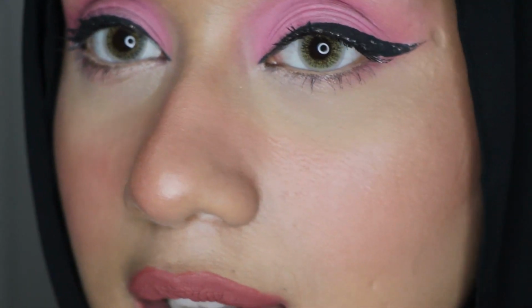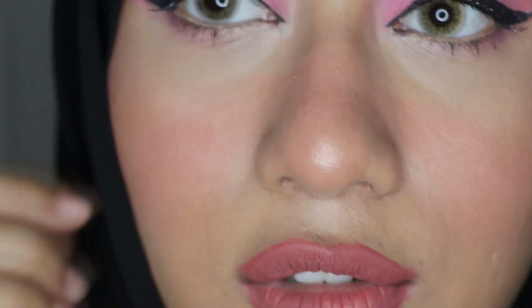I said 10 hours later it looks like this. Now it's 12, it's 12:01 at night. And I wore this foundation at 2 p.m. today, earlier. This is how the foundations look. This is the Maybelline Superstay foundation, and this is the Huda Beauty Faux Filter foundation.